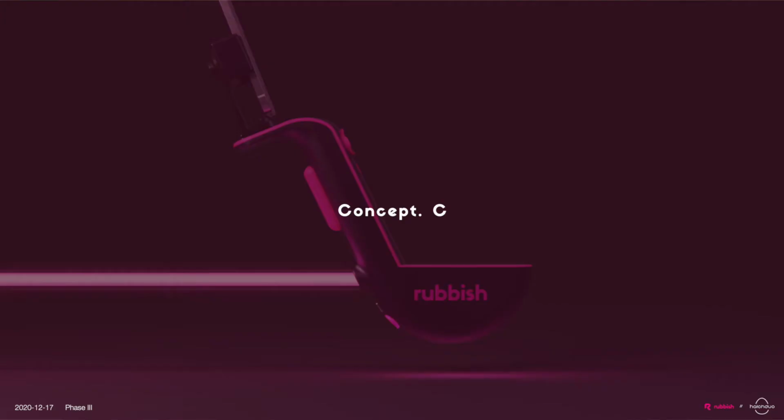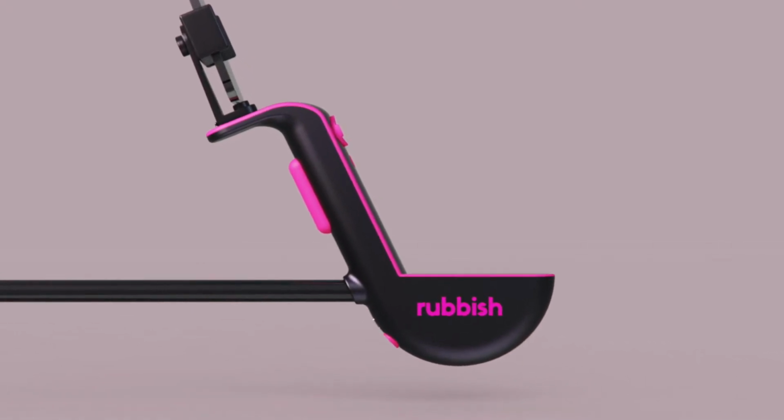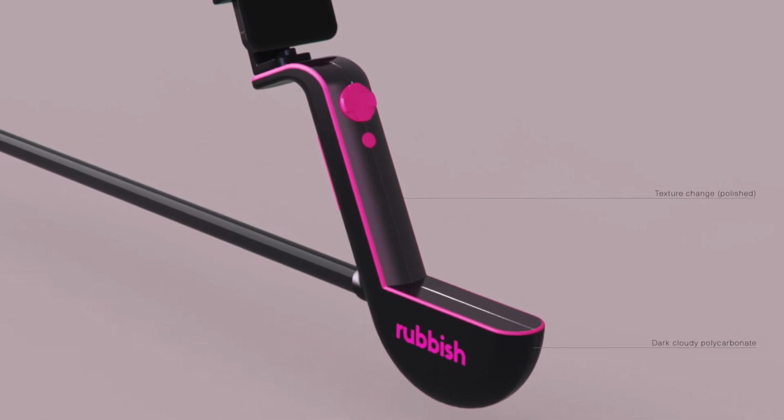Concept C, these are my thoughts. I didn't love this one. I felt like there was, for me, too much of a combination of a half circle with that ladle, with a smoking pipe and a car.